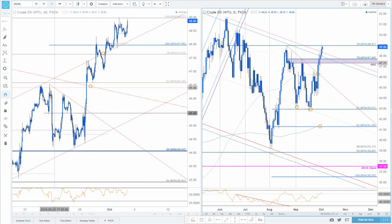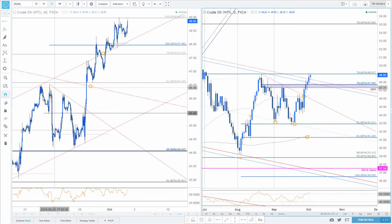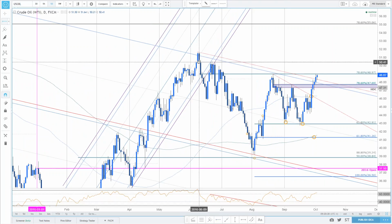Here's what crude looks like. We are blasting through. The same type of bias invalidation that's been flirting on the metals is now definitely playing itself out in crude here as well. This is big for me. And as I said last week, 49, 48.97 is the last ditch effort. If this breaks, you're looking essentially for a rally towards the high day close for the year. Okay, that's 50.41.